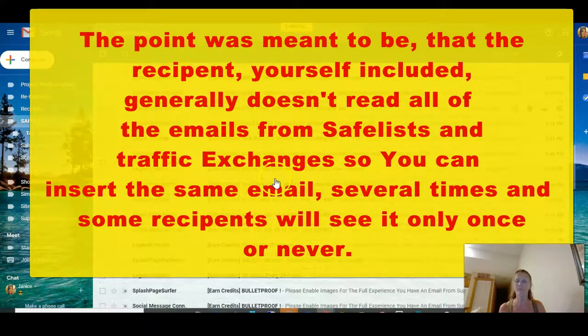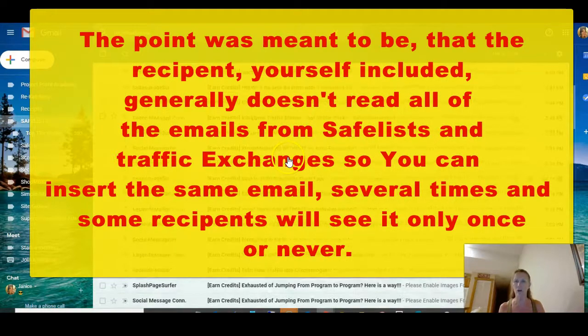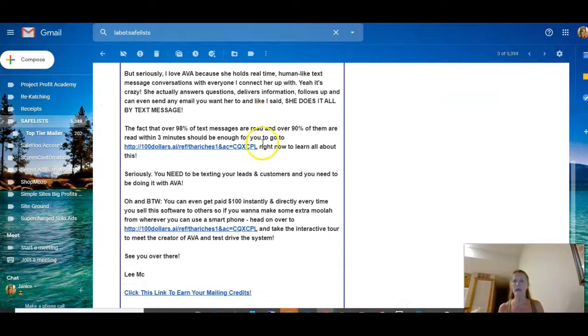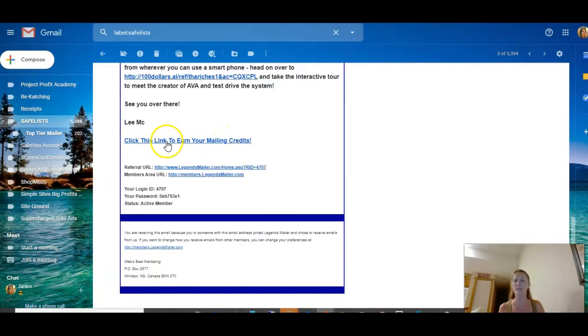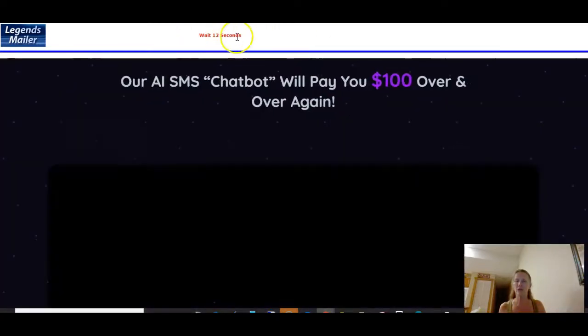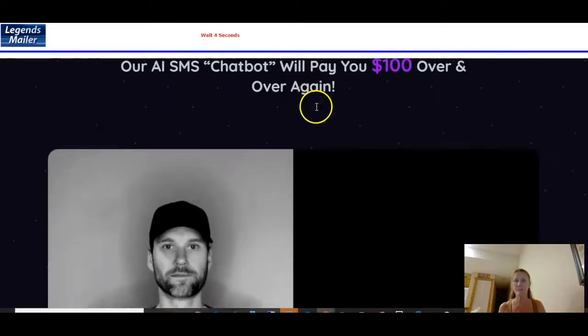And so you can click on any of these emails to get your credits. So Legends, let's just say, we'll click on this one. And when you scroll down, it will say here, click this link to earn your mailing credits. And you wait your 15 seconds or whatever. And then you get credited for clicking on the site. And this is how you can build up your credits.